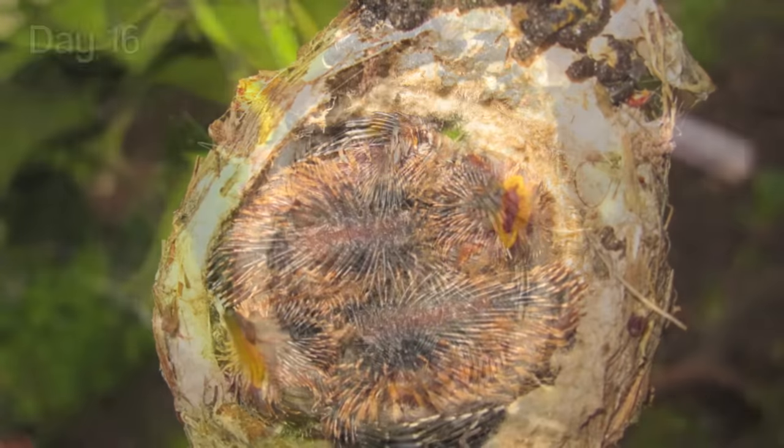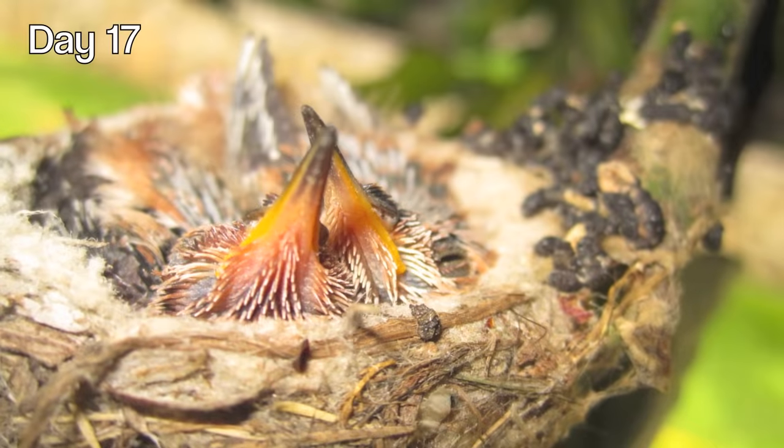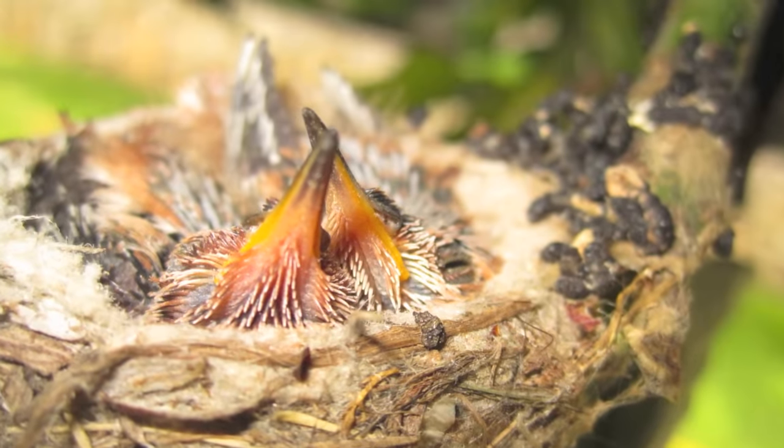Every now and then, they would change places, which was carefully choreographed as one would get up onto the edge of the nest in order to let the other one perform a turnaround.